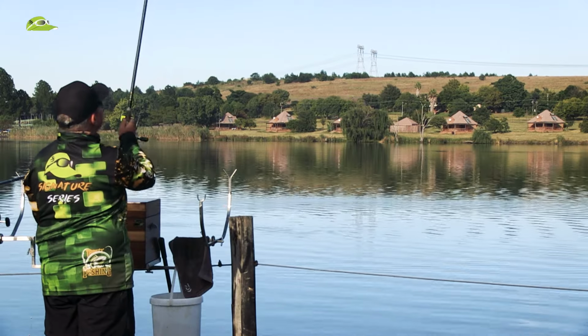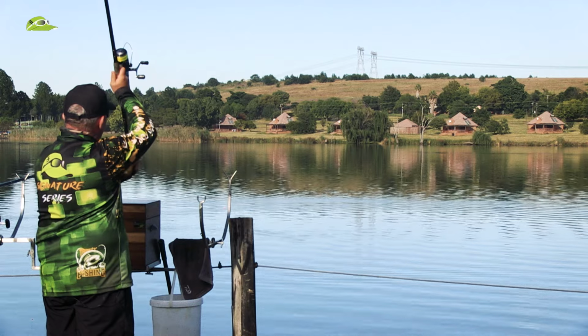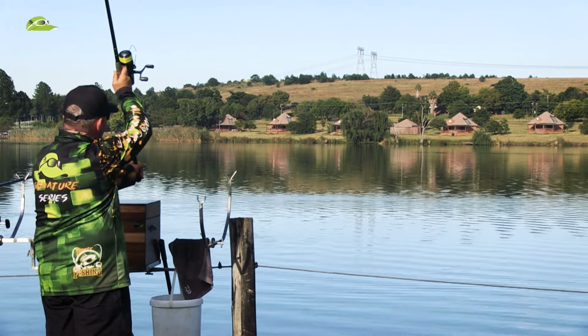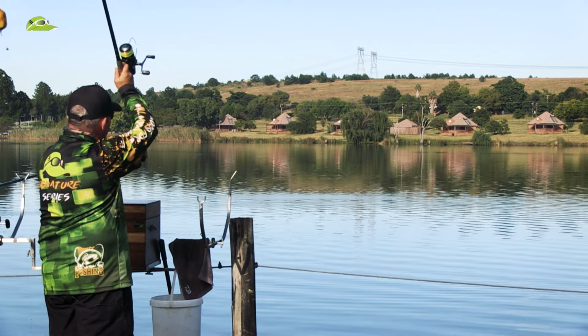Let's get it in and see if we can catch a quick one with this. There's a little willow tree to the right of the big one. That's where my short rod's going, about 70 to 80 meters. Let's get it there.